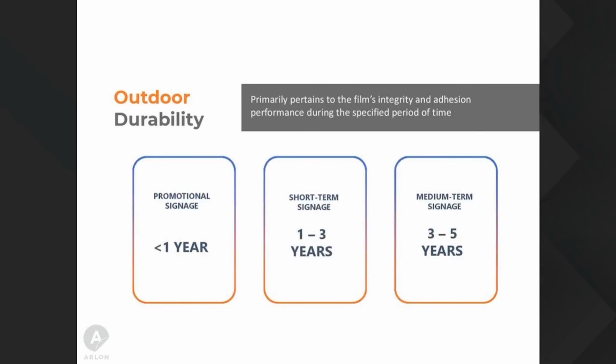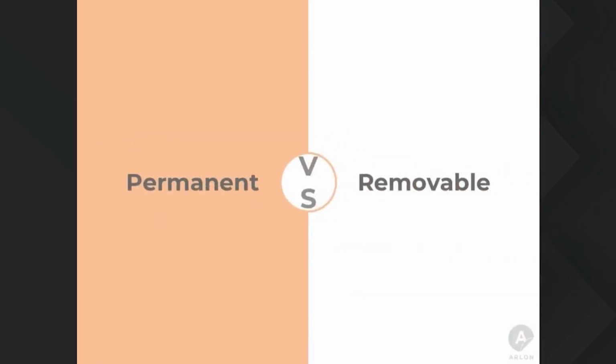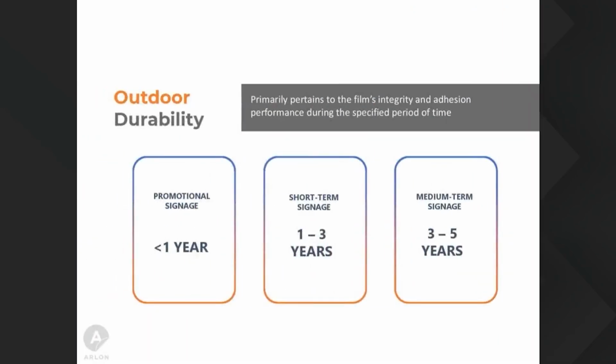Outdoor durability. So by now, most people probably know that there are major differences in the outdoor durability of various self-adhesive vinyl films. Our goal today is to focus on specific Arlon vinyl that are applicable to today's environment. Therefore, we broke out our films into 3 groups. There's promotional signage, short-term signage, and medium-term signage.